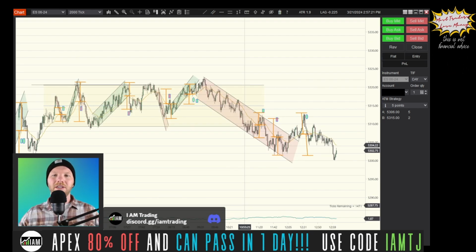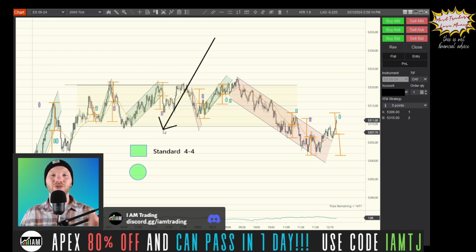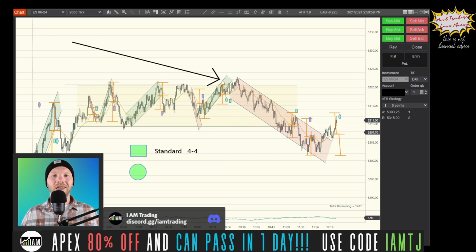So now that the market is closed, let's tally up our winners here. Standard black and white strategy, 4 winners, and 1, 2, 3, 4 losers. So it ended up break even on the day. And a little side note, that is one benefit of using a 1-to-1 risk, is that even just entering with a very strict black and white rule set, you're pretty much guaranteed to at least get break even. And using the Holy Grail, we had 1, 2, 3 winners, and there were no losers.